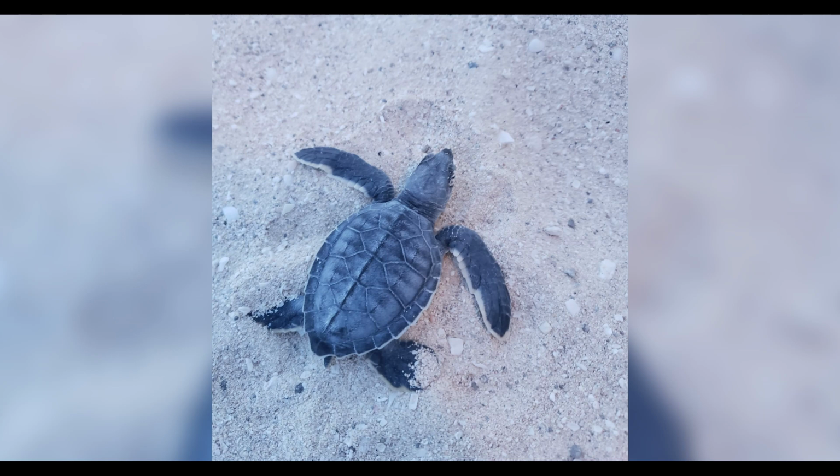However, undoubtedly the highlight of the trip for me was the sea turtles. Guys, we got to see so many, not only adult sea turtles laying their eggs on the beach, but baby sea turtles. And it was especially special for me because normally the hotels in Cancun and the government there, they protect their sea turtles really well in this part of Mexico.